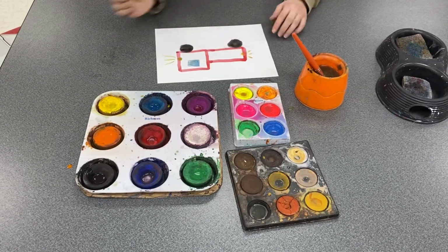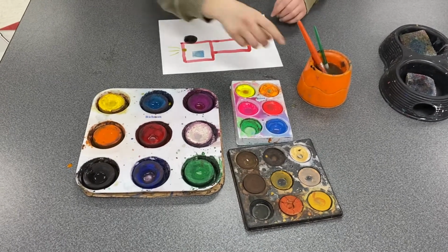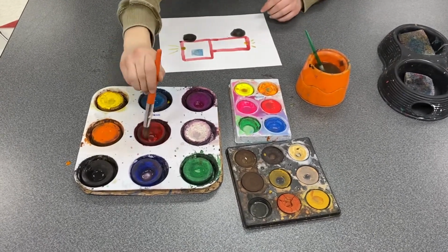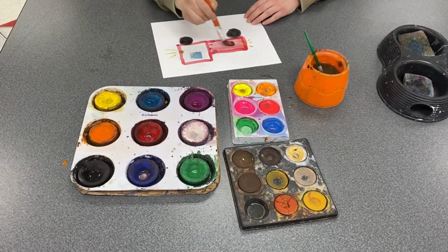It's kind of like an orange where the red meets the yellow there. I'm going to take my bigger brush and fill in this part. And now it's time to work on the background.